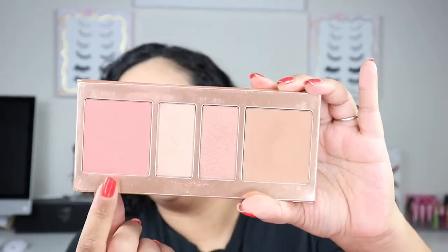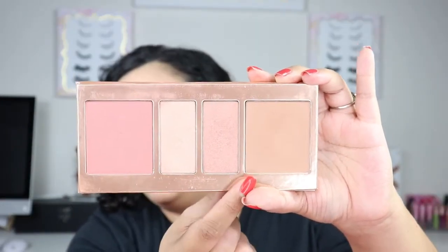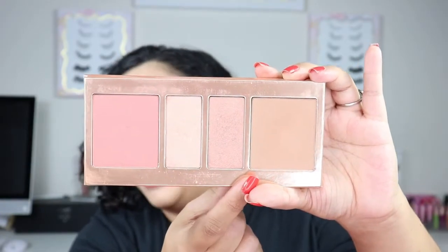I'm actually wearing the blush, the highlighter, and the bronzer, which is one of my favorite bronzers. So even if I'm not using this palette, sometimes I'll reach for it just to use the bronzer. But it's definitely a staple in my makeup. It's definitely a go-to piece. It's easy. I don't have to look for a highlighter, a blush, and all that.